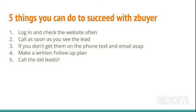Number 2, call as soon as you see a lead come through. As soon as you see that lead, you need to pick up the phone. You need to call them. Number 3, if you don't get them on the phone, text and email them right then, ASAP.